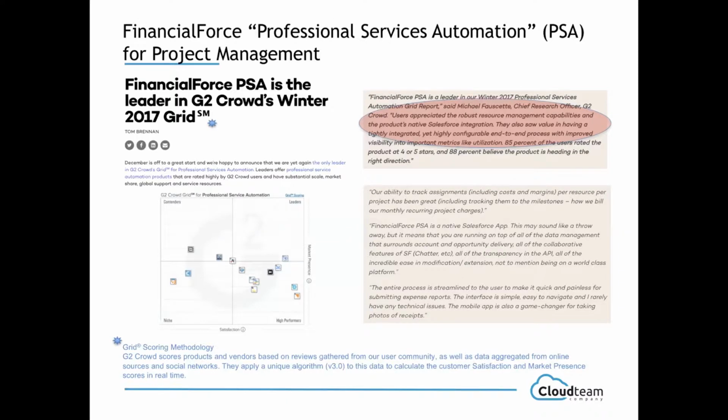So one thing that is highlighted here: users appreciate the robust resource management capability and this product's native Salesforce integration. We will show that a little bit later, how you really go with one click from your opportunity, so you close one, to your project, and all that is possible because of the native integration in the Salesforce platform.